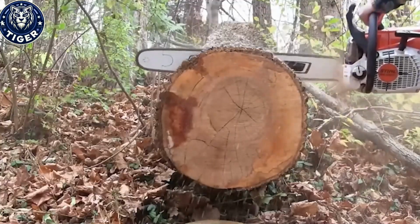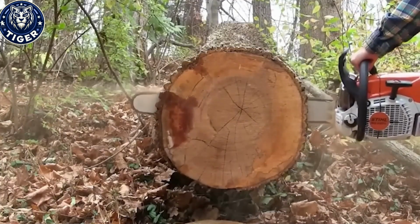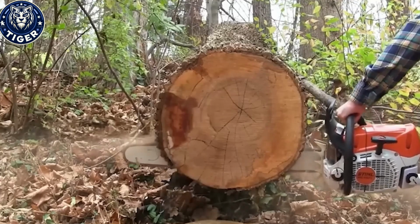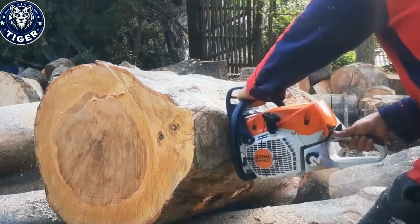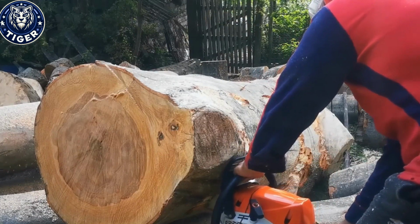Meet the Steel MS 462cm chainsaw, a true powerhouse in wood cutting. Equipped with a 72.2cc engine and 6 horsepower, this chainsaw tackles the largest wood types with ease, boasting a cutting capacity of up to 25 inches. It stands as a testament to superior performance and efficiency, redefining what is possible in the realm of wood cutting.